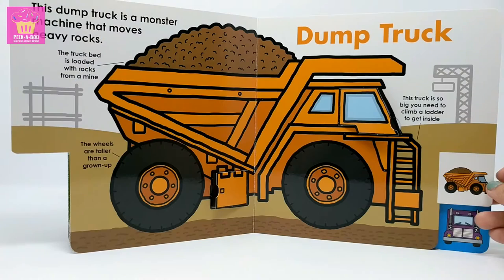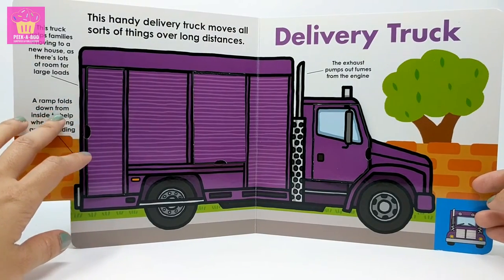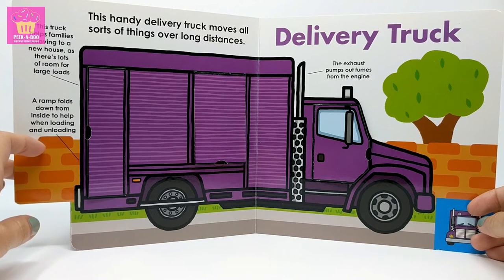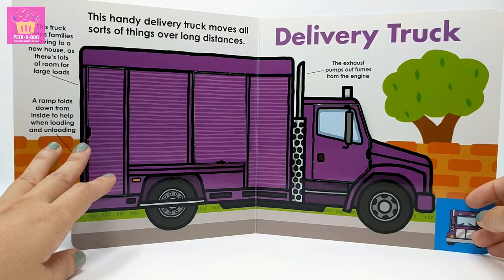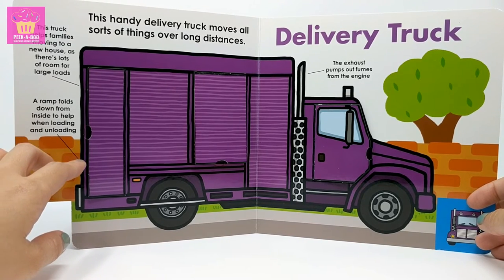And here comes our last truck of the day. The delivery truck! Wow, I love this purple delivery truck, so fancy. These handy delivery trucks move all sorts of things for long distances. For example, this one is helping a family move into a new house as there's lots of room for large loads.